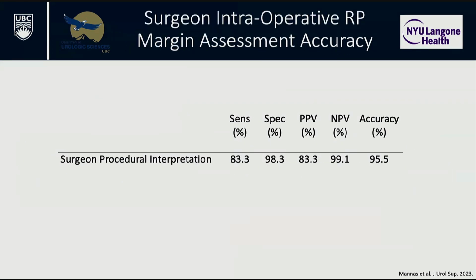All right, now looking at the surgical team interpretation, this is intra-op interpretation: sensitivity 83%, specificity 98.3%, which gave an NPV of 99% and an accuracy of 95.5%. This is done all intraoperatively while the patient's under anesthetic. Is this you or is this similar to me? When you say surgical team? Yeah, it's me. It's not just the novice surgical team.